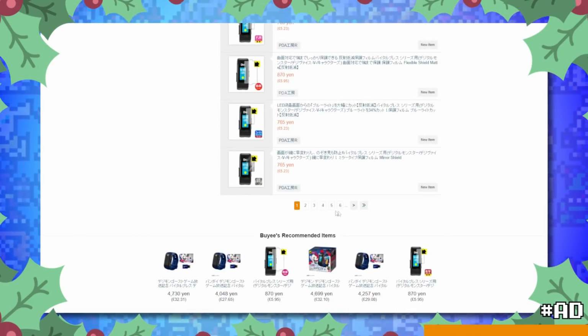If you compare it to the results you get with searching for English, you'll get so many more results if you search in Japanese because these are Japanese websites. Machine translation can only get you so far.